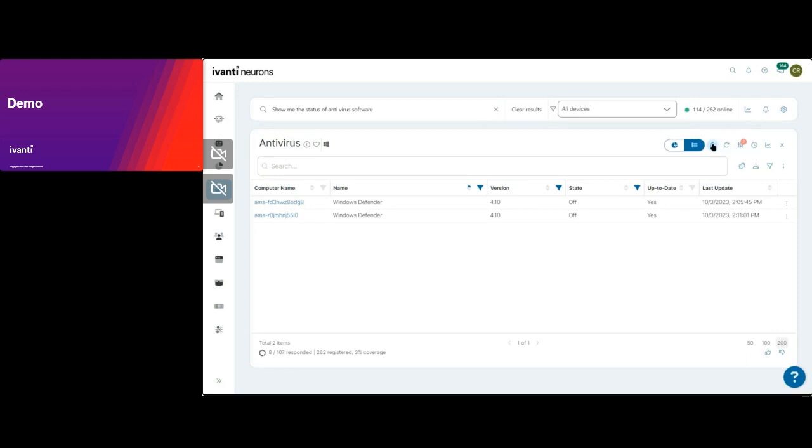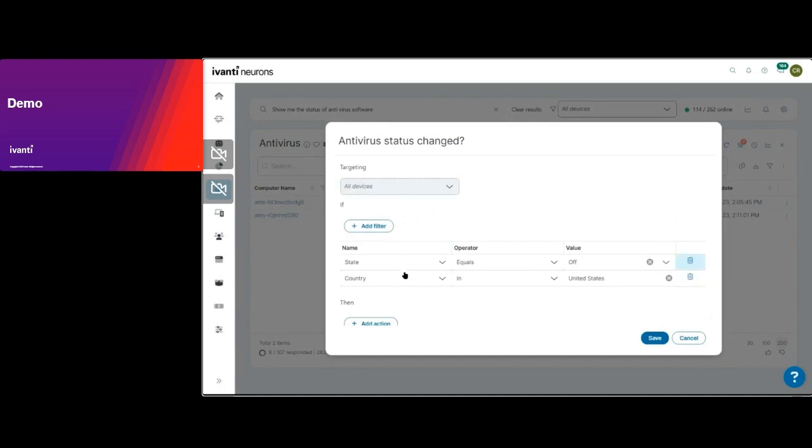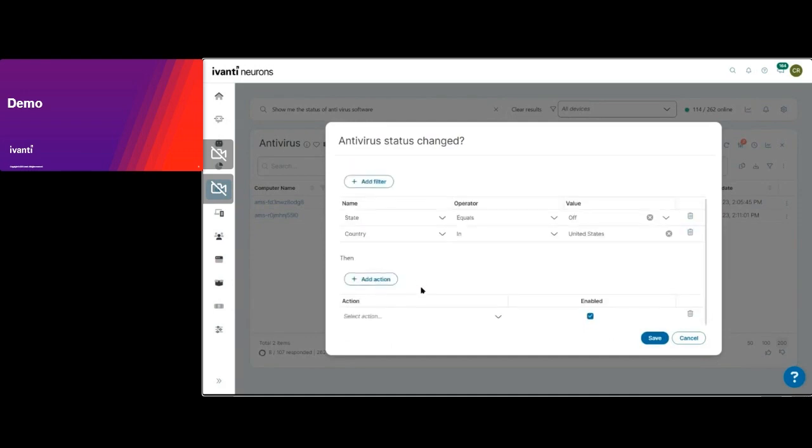So let's go ahead and enable alerting. So we have it in state and country. We're going to add action. We're going to start service. Now, you don't necessarily have to add an action, but this action I pre-built already to restart the antivirus service. You could also set it up to reboot the computer or the PC later on, or add more additional actions. There's a whole set of additional actions you could do by clicking on add action in here.